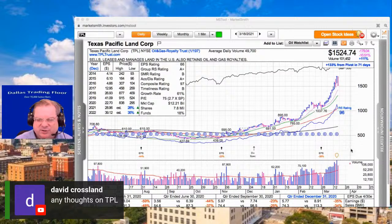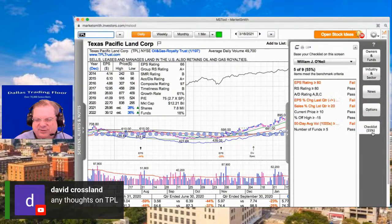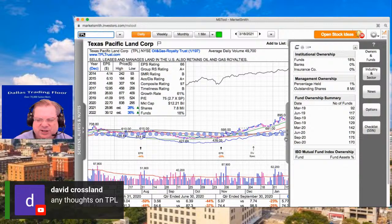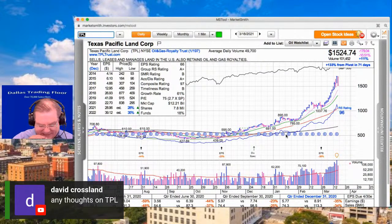There was a large volume spike. It's pulled back just above the $1,500 level. This is a very interesting play. This is really for the big boys, in my opinion. It's got a 55 checklist, but this is such an unusual thing. Basically, what they do is they own interests in mineral rights. Most of these are producing wells, and so as the price of oil goes up, so does this. So this is very interesting, David.